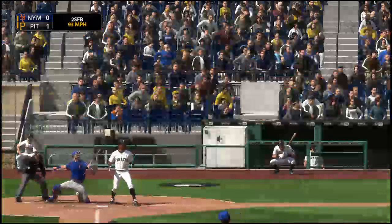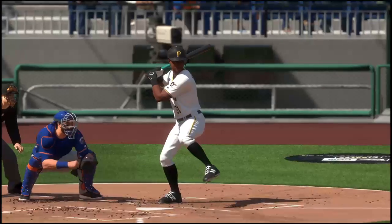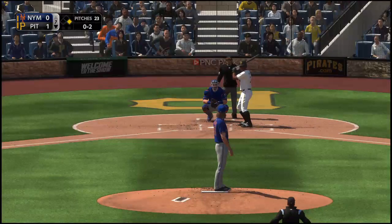Swing and a miss, and he's in trouble now. 0-2. I can't imagine he was sitting on a fastball at his neck right there. He is going to have to lower his sights if he's going to have any chance. Austin aboard here at first with nobody out.